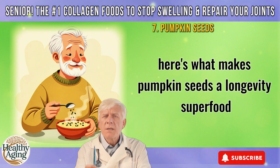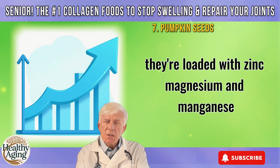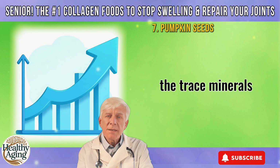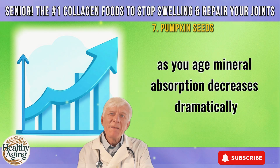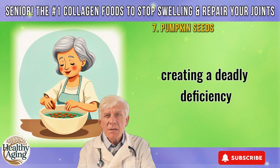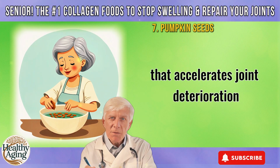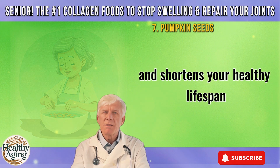Here's what makes pumpkin seeds a longevity superfood. They're loaded with zinc, magnesium, and manganese, the trace minerals your body needs to manufacture collagen from scratch. As you age, mineral absorption decreases dramatically, creating a deadly deficiency that accelerates joint deterioration and shortens your healthy lifespan.